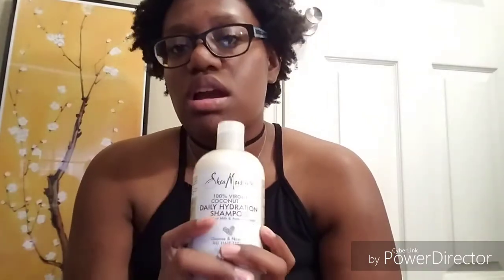So anyway, we're just gonna start off with the 100% Virgin Coconut Oil Daily Hydration Shampoo. That's a lot of stuff. So basically, the one that I've been using from Shea Moisture is the hibiscus shampoo. And it smells so good, like vanilla and coconut. I am so obsessed with coconuts, and I just love Shea Moisture's products altogether.